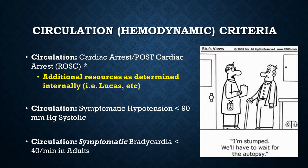Now we look at our hemodynamic criteria, our circulation criteria. The obvious one is code blue and post-cardiac arrest, and this should seem like a no-brainer, but talking to a lot of providers, this was one that was falling through the cracks, particularly post-cardiac arrest. So we rolled that into this. You need to make it really clear that it's a post-cardiac arrest because some facilities need to activate additional resources for that, such as their hypothermia protocol or their Lucas.